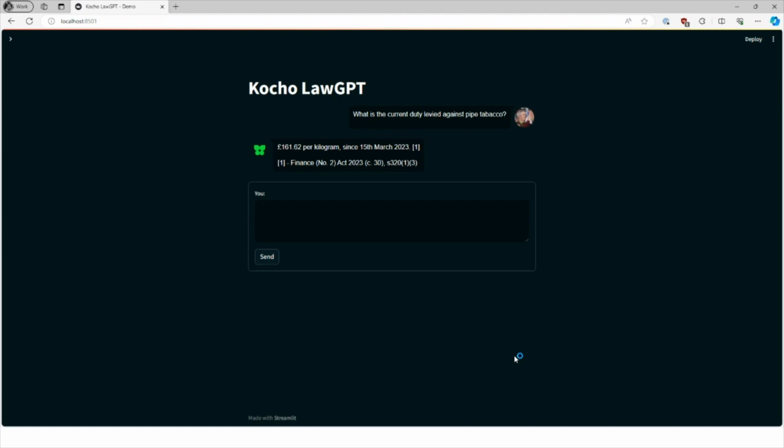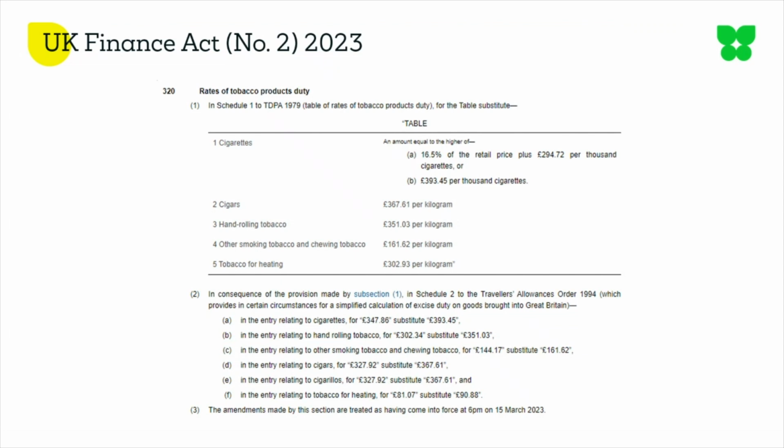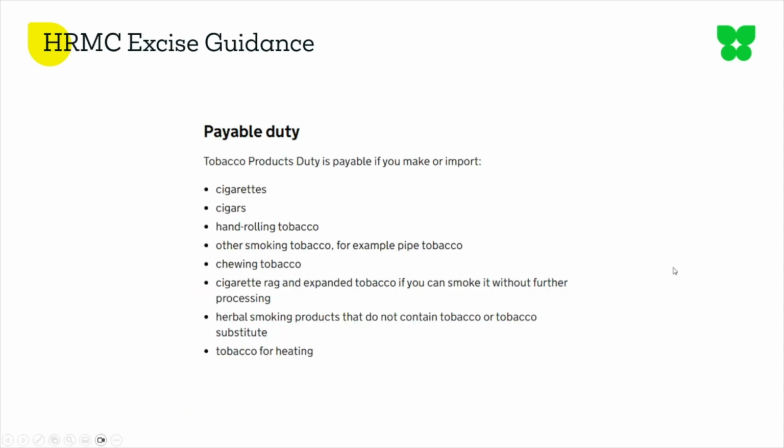So as John demonstrated in Copilot, our model has come back with a reference, has told us exactly what piece of UK legislation it's pulled from. Now, you might be asking how has it figured out that pipe tobacco is in the other category, and it's not just hallucinated it? Well, that's come from the HMRC guidance that we've also provided it.